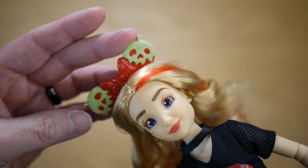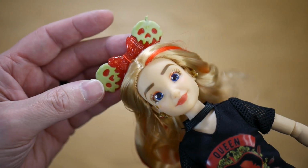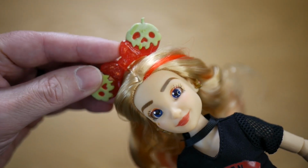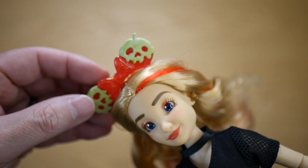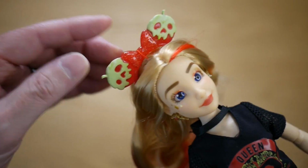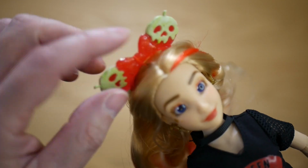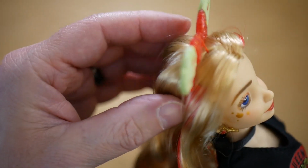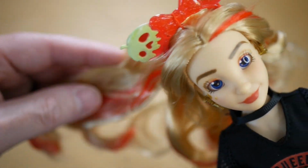They are meant to be the poisoned apples by the looks of it, because they've got that whole skull effect thing going on. It's a nice plastic. It's got, I think, glitter in it as well. We've got a bow detail in the middle. Again, this is sewn in, so you can obviously just snip that and undo that and it should be fine.